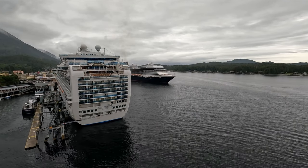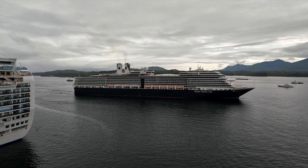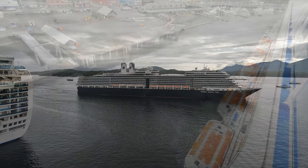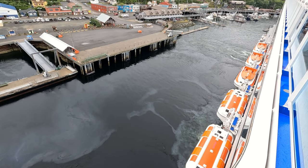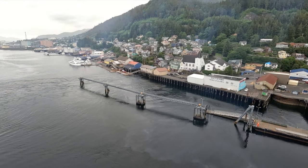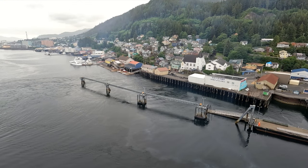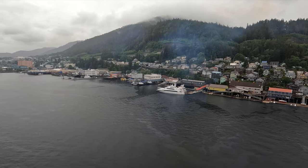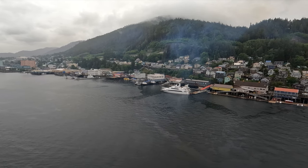There's the New Amsterdam setting sail here in Ketchikan, and we are next, I believe. There we go. Bye-bye, Ketchikan. Oh, too funny. Look, just as we're leaving, the rain is coming back. Yeah, it stopped raining as soon as we got to Ketchikan, and it started as soon as we left.